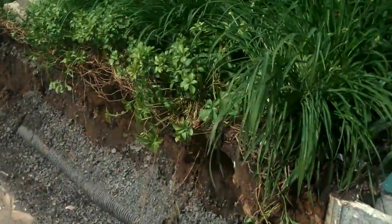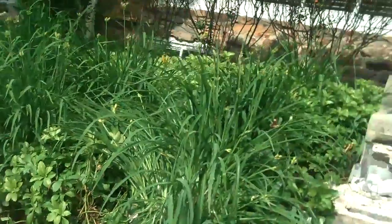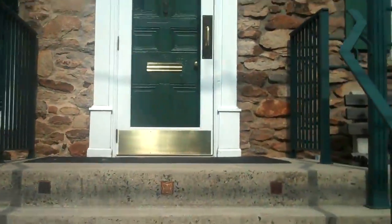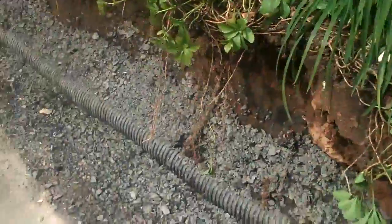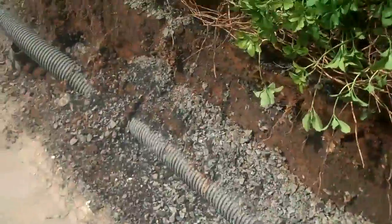It's going to be much more of an aesthetic look to this pretty conspicuous building here, again in the center of Doylestown. This is phase one, the demolition. You can see half the wall is taken out, and we're going to do the other half tomorrow.